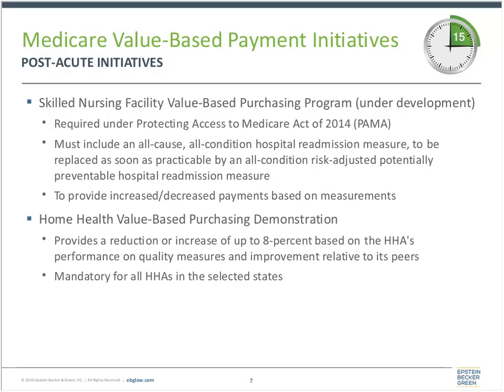There's a skilled nursing facility value-based purchasing program, which is under development. It was required by Congress under the PAMA, Protecting Access to Medicare Act. It's a little similar to the hospital readmission program because it's looking at readmissions, but after the skilled nursing facility visit. Right now it initially includes an all-cause, all-condition readmission. They're going to change it to look more like the hospital approach, where it's going to be risk-adjusted, potentially preventable readmissions, and again, it's an increase or a decrease based on the quality measurements.